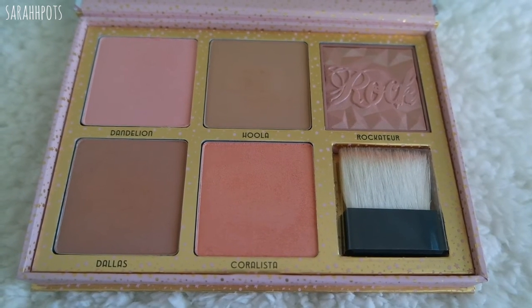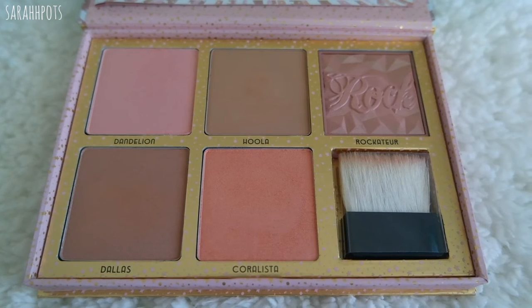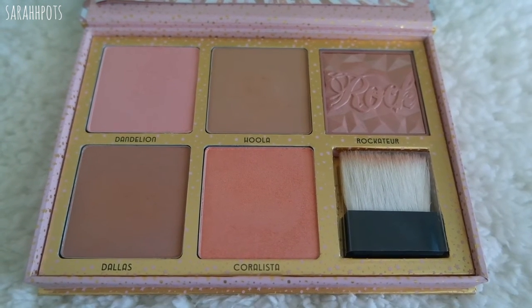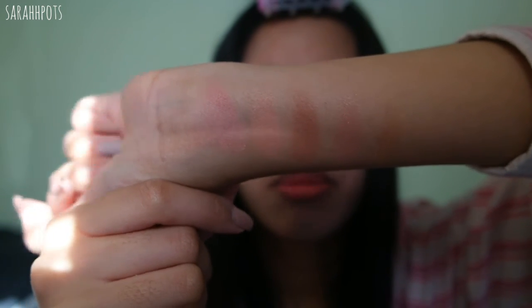So here you have Dandelion, Hoola bronzer, Rocketeer, what is this? Dallas and Coralista, and these are probably all famous, well, pretty much all Benefit products are famous, but these are really pretty shades. I could swatch them for you guys, but I don't think you will be able to see the true pigmentation. Here are the shades. I don't know if you can see them clearly.